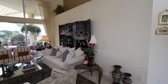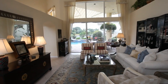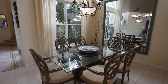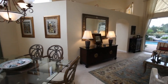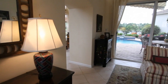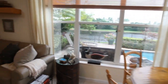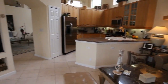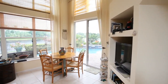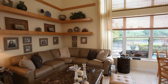The living room is casual and charming and offers views of the lake. The lovely dining area is open and bright. Indulge in casual elegance in this open and spacious family room that opens to the pool and patio area.